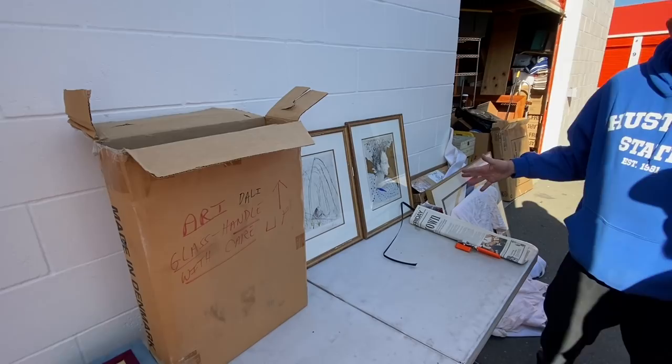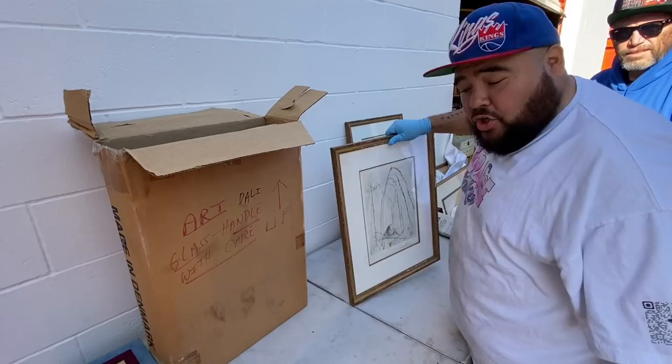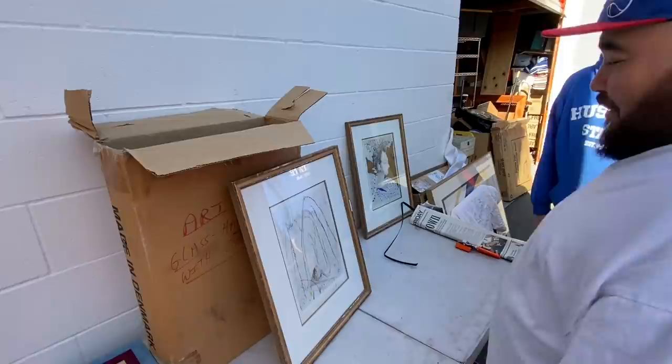Hold on, let's do Storage Wars, okay? Ready? Hold on. Oh my god, Dali, Salvador Dali. We found one. You know what that means. Calling the experts. Now that we're here downtown LA, we're bringing in the expert art guy to look at our paintings.